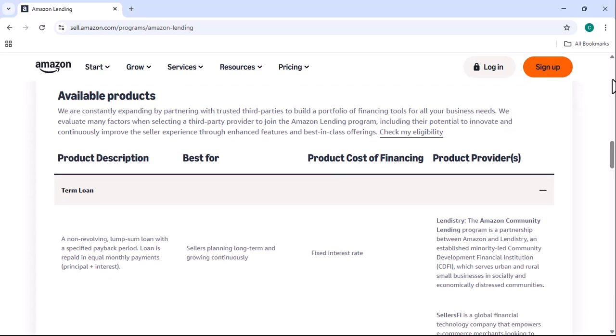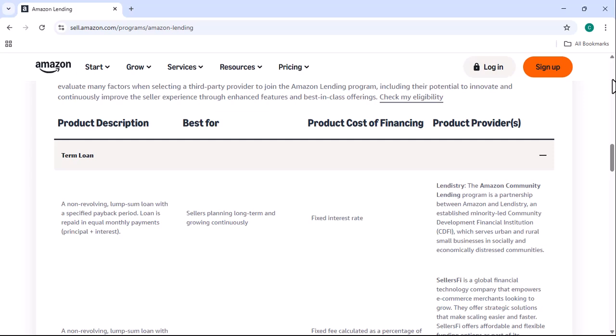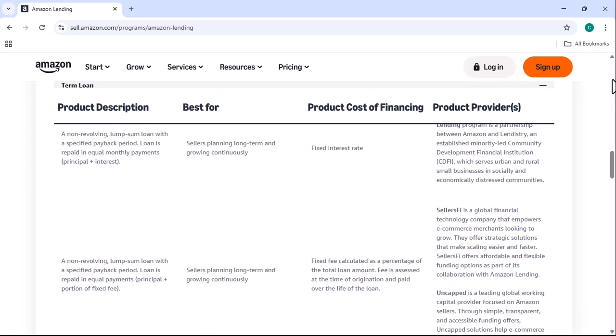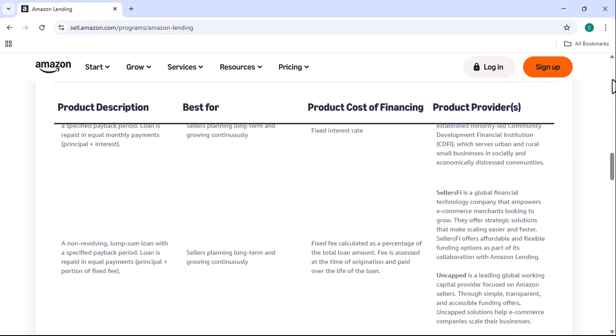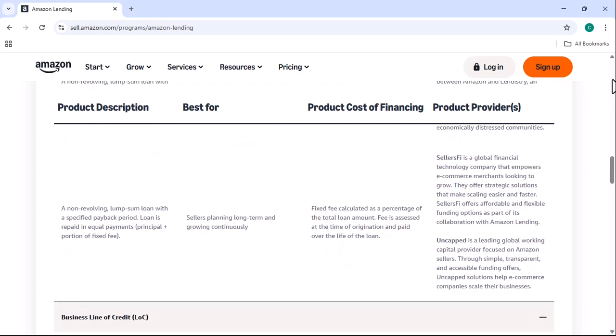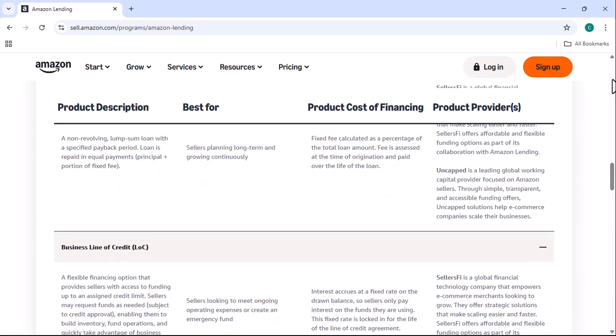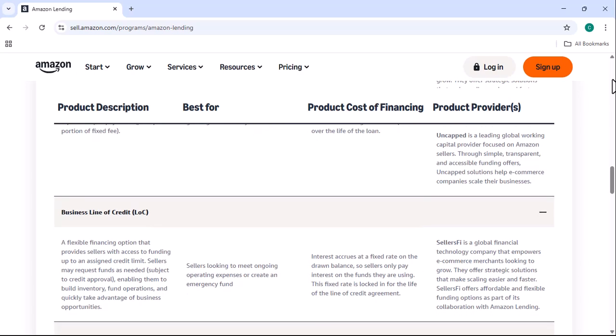I got an offer for a quick-term loan right when I needed to stock up for Prime Day, and the speed was a lifesaver. The con: the interest or fees can be higher than a traditional bank, and you are more tied to the Amazon ecosystem. The loan might also be a lump sum, which can be less flexible if your inventory needs change.